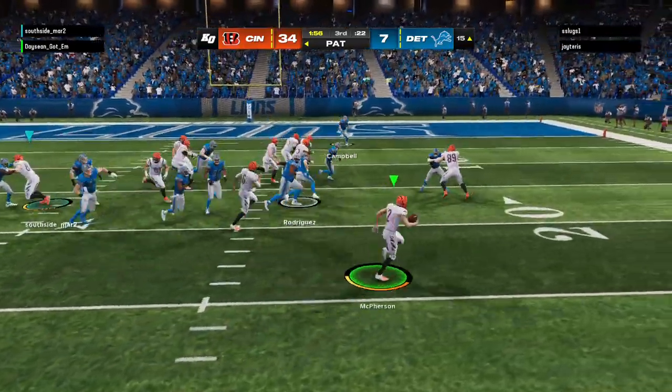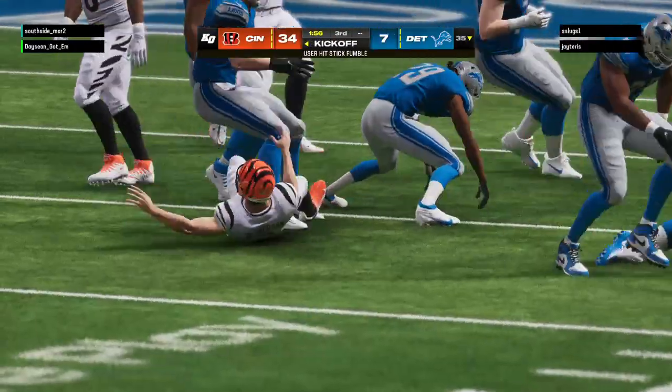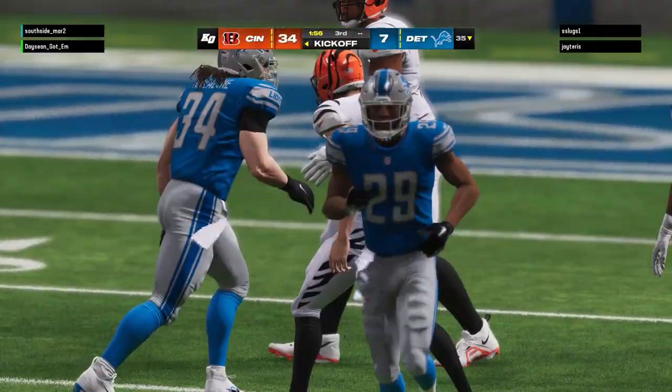Yeah. Oh, look at this. A flip to the kicker. He's going to try to run for it. And hit behind the line. He lost the football. It's loose. And the Bengals have recovered it.